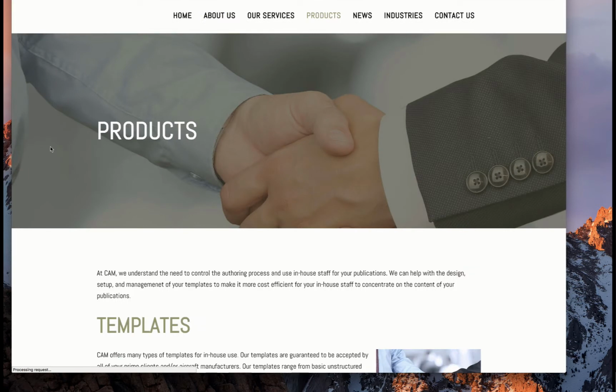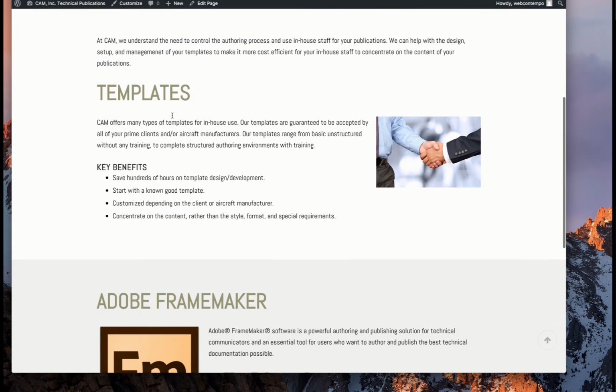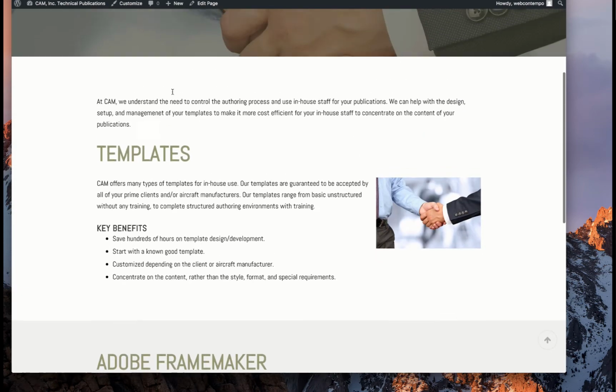Here we got the products page. So here we got another large image at the top. And then we've kind of broken this out into sections again here with these nice large icons for their different products, which I think looks really nice.